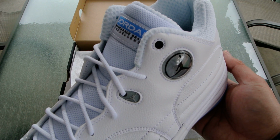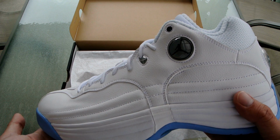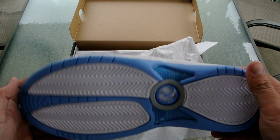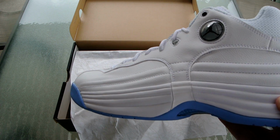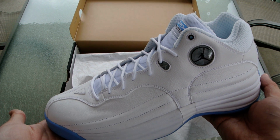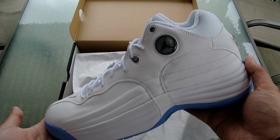But at the end of the day, I'm not gonna be playing basketball in these. For retros, I've always been the type to just wear them out. If I'm gonna play basketball, I'm gonna play in the latest performance stuff like the Air Jordan 28 or the Jordan CP3 7 or something like that. So this is definitely just gonna be something I wear out, especially with the summertime coming. It's a nice shoe to wear out as well.